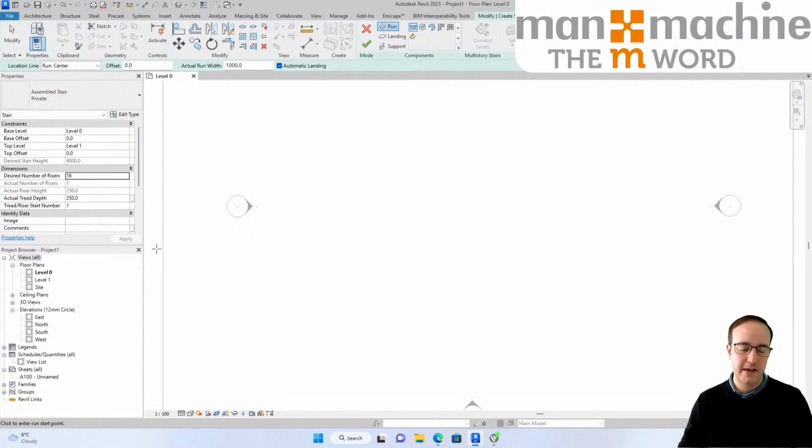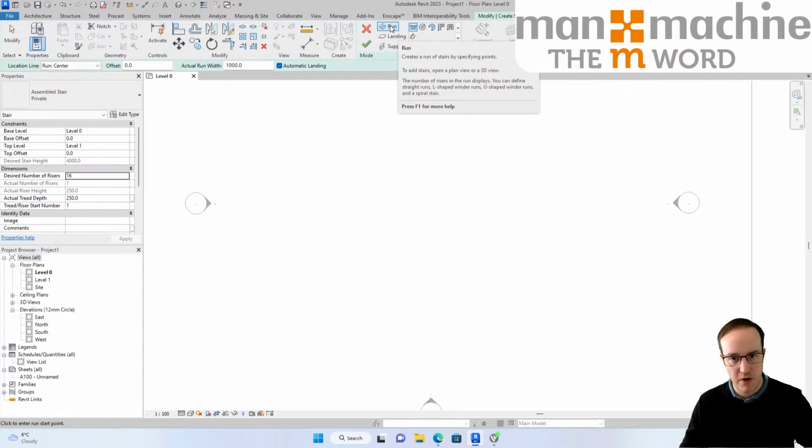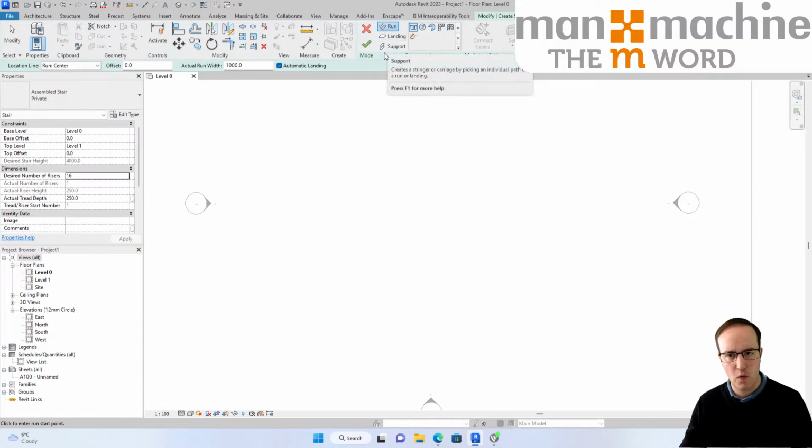Once we're configured and set up, the next thing that we generally need to do is start creating those stairs. And we've got a few ways in which we can do so. We've got, let's call them again, off-the-shelf tools for creating runs and creating landings. And then we've got some sketching tools as well. And I'm not going to go through all of them. Once you've got your head around some of them, they're fairly straightforward. But what we're going to start is run.